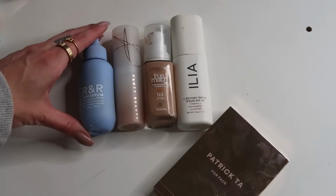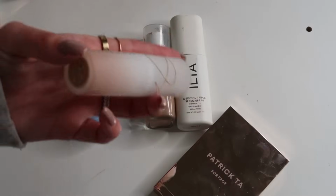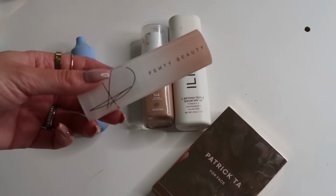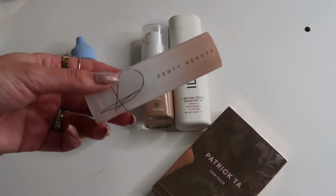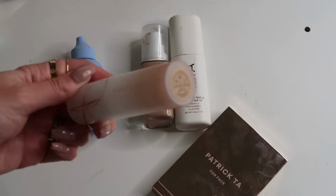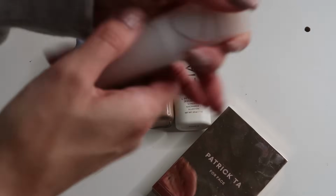A big reason why I went back to my foundations was because of the Fenty foundation stick. I bought this one recently. I went to Austin at the beginning of November, and I bought this while I was there, and it was during the Sephora sale, so I was able to get the 20% off. I got the shade 7.